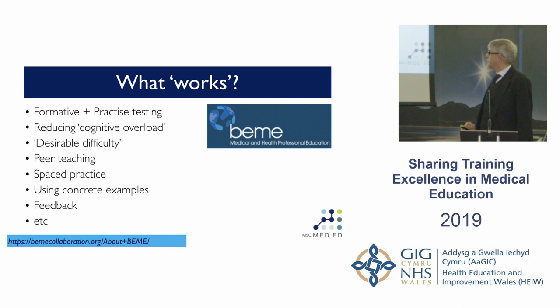Testing, formative and practice testing, is really effective. Reducing the amount of mental effort that working memory has to do during learning so that it doesn't become overloaded. Okay, your working memory was overloaded simply by having to try and remember those Armenian towns and cities. Yet at the same time, having working memory do a little bit of work, what we call desirable difficulty, does facilitate learning. And there are lots of techniques that derive from that.